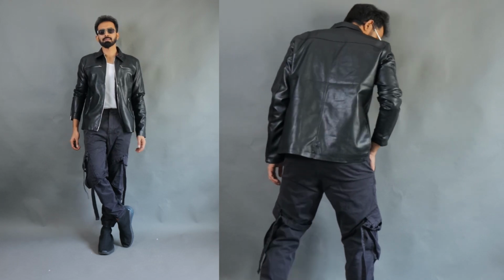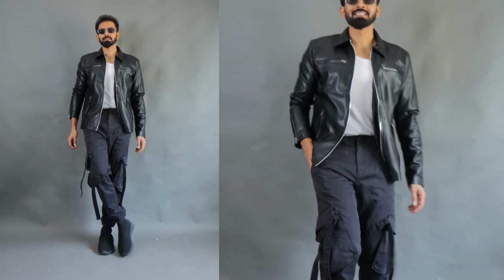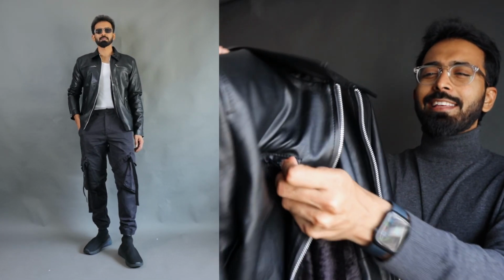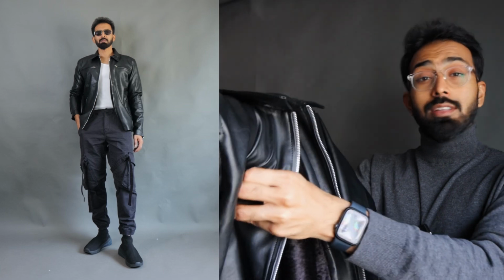So I don't have any disqualifiers except for one minor disqualifier. That's the area generally brands tend to neglect or maybe compromise on the quality. That is the zippers. The zippers are not as smooth as I would like them to be. Zara jacket zippers are very, very smooth. Of course, the jacket price is 6,500 rupees. But here, the zippers are not smooth. That's something you need to consider.